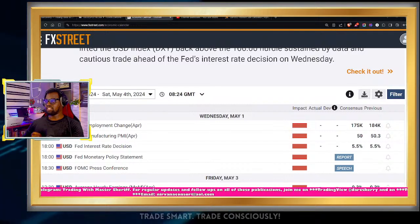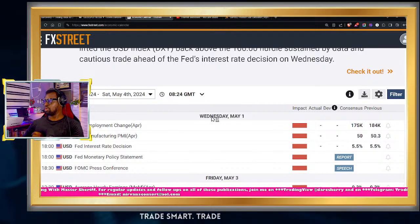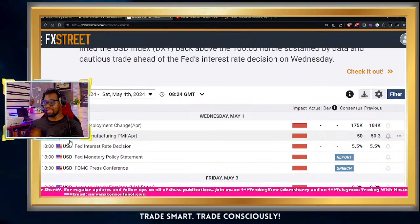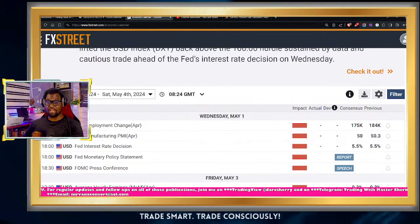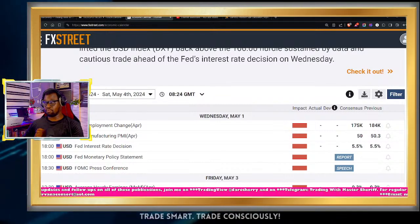The first one on our list for today that everyone will be looking forward to is the ADP employment change. This data is considered a key significant event that is coming up in about 3 hours from now. So we need to mark out the timing of this.